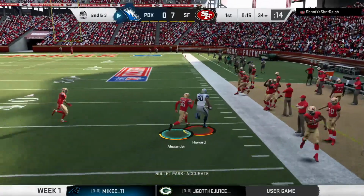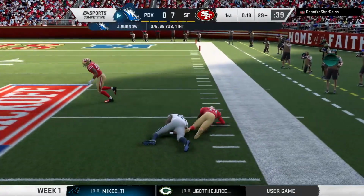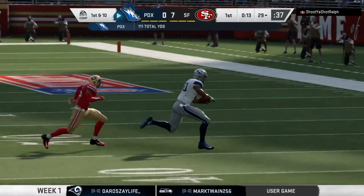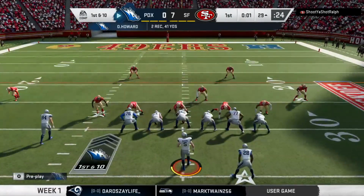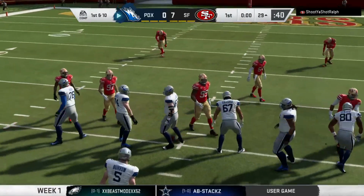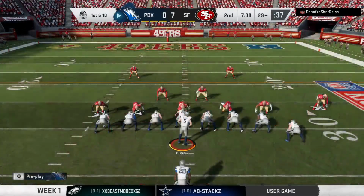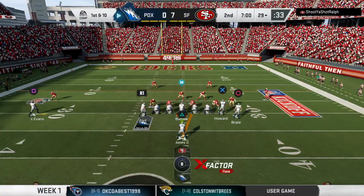2nd and 3. He finds his tight end, Howard. That's complete. A big gainer there on the catch and run, 37 yards. Try to get one more in here before the quarter breaks. After one, 7-0 on EA Sports. Portland football here ready to begin the second quarter as they've got it with a 1st and 10.